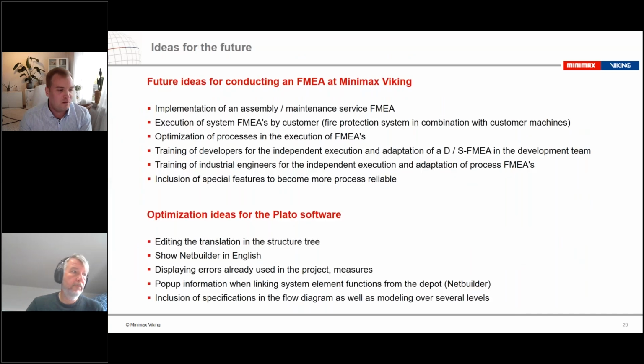And we stated those on exactly this slide, starting with our future ideas. So as Sven mentioned in the beginning of our presentation, we would like to do process FMEAs for assembly systems at the customer, but we need one more colleague to do that. And yeah, the position is advertised.